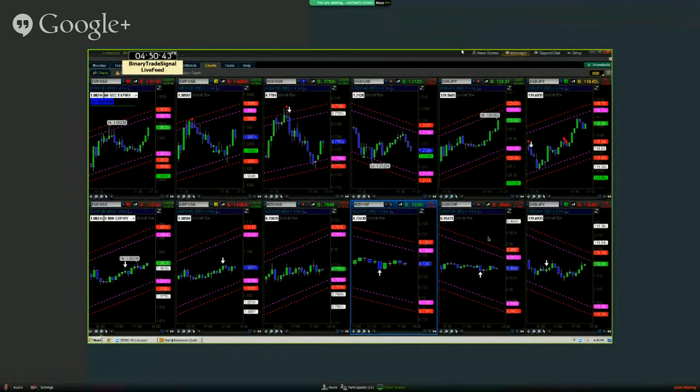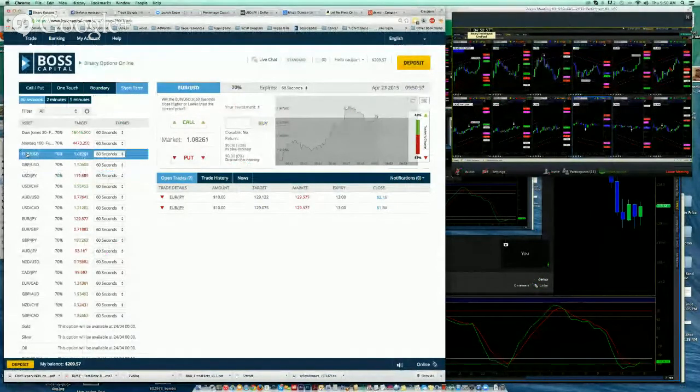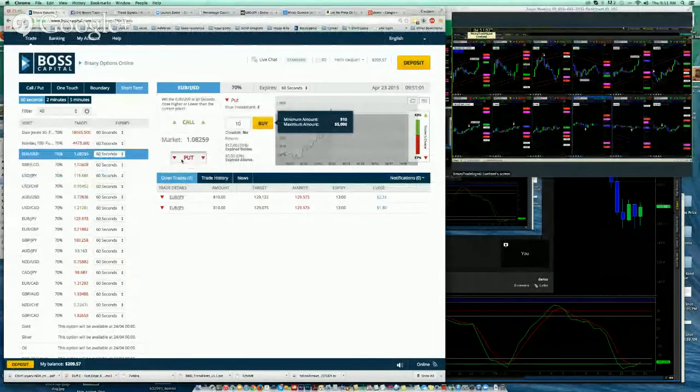Okay. See any setup so far? Looks like that Euro USD might be setting up. Man, it's saying it's the high today, so let's go set up on that. If it's at the high today, then chances are it's going to drop, as long as it doesn't make a new high. And we want to get it towards the magenta lines, of course. It's too far.